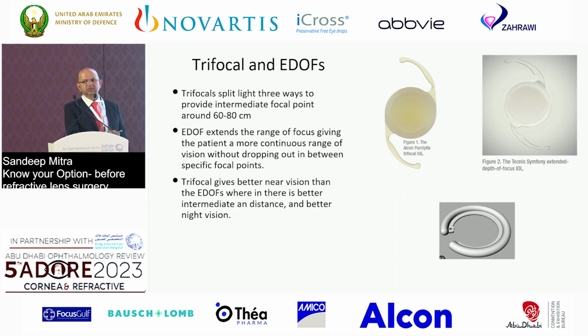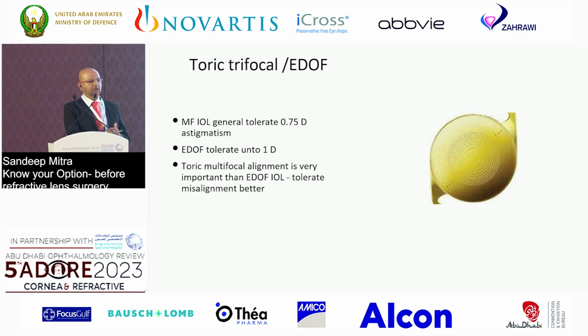Whereas an EDOF lens, or extended depth of focus lens, is basically a continuous range of vision without dropping out in between specific points. So that's what the EDOF lens is all about. It doesn't give you a very good near vision, it gives you a good intermediate and distant vision. So a trifocal lens gives a better near vision compared to an EDOF lens, whereas an EDOF lens gives you a better intermediate and distant vision. And the other question is when to go for a toric lens. You can have a toric trifocal, you can have a toric EDOF, and these are important when you are correcting astigmatism which is more than 0.75. An EDOF lens will tolerate higher degrees of astigmatism compared to trifocals.